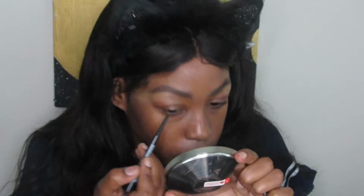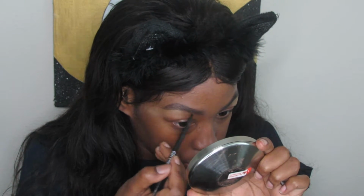So far, and I usually have to go back in and fix up wherever I messed up with my concealer. So far, the concealer is really light to medium coverage. Depending on what you like, what your flavor is, I like it. It does seem pretty buildable, so that's good, but the real test will be under the eyes.